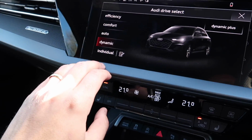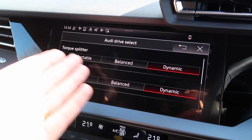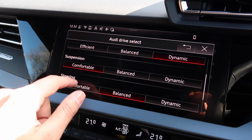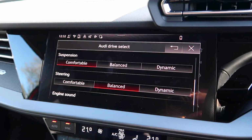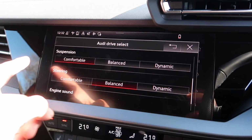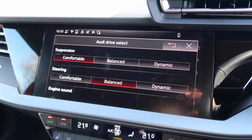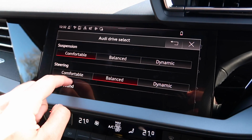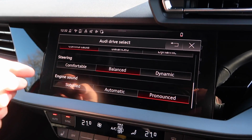If you go into the individual mode, you can change the settings, so you can change how you want the torque splitter to behave. Same goes with the drive system. Now, interestingly, I'm a bit confused by this because I can change the suspension, but this car hasn't got the adaptive dampers. So what exactly are you changing? You're not changing the ride. So I find that one a bit weird, because this hasn't got adaptive dampers. You can change the steering and change the engine sound as well.